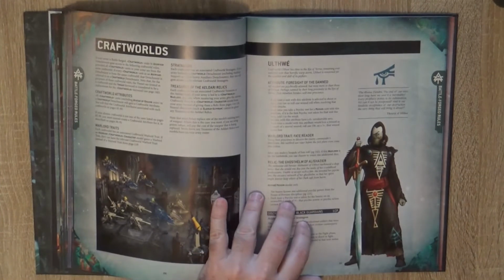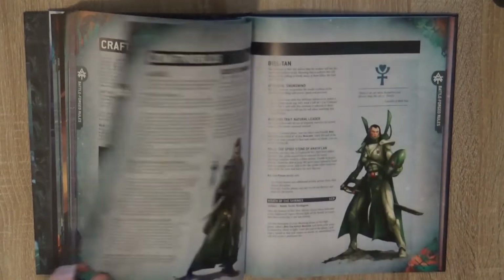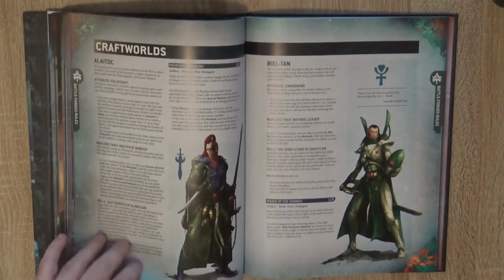Then we go to the craftworlds. We have Ulthwé, Alaitoc, Biel-Tan.